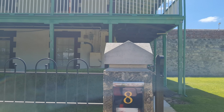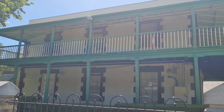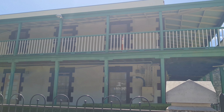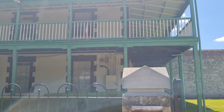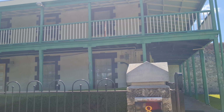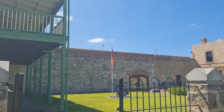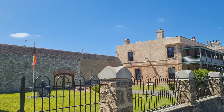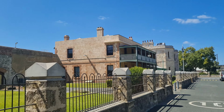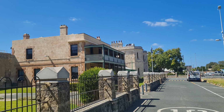Okay guys, so we're outside the prison and these are different residences attached to the prison and on the same grounds. So this one here is the chaplain's residence. It looks fairly grand, it's a standalone building. The others that we're going to show you seem to be like duplexes that probably weren't as important as the chaplain in the day. So we'll just move along here and we'll show you.